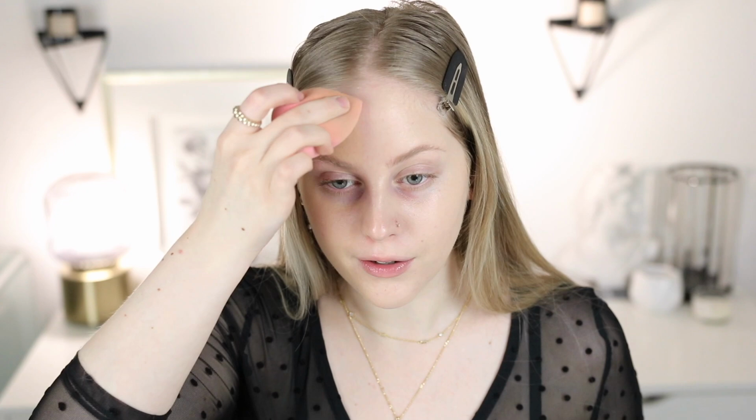One thing before I move on, the scent. The Kosas one, I don't notice any scent at all, but the Ilia one does have this, I don't know how to describe it. If you used Ilia's base products before, it's just that same scent. It's a little bit citrusy. Not really sure what it is, but it's a scent. I think it is a natural scent. It does not bother me. It does dissipate, but I always like to note that in case you are sensitive to fragrances and you would prefer something with less fragrance.